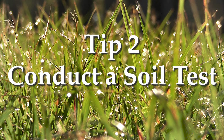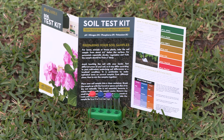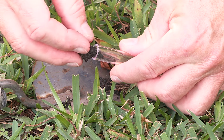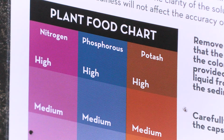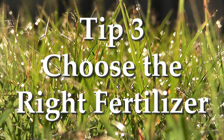Tip 2. Test your soil. Always start with a soil test before purchasing and applying fertilizer to determine if it's really needed. Each county in Florida has an extension office that will test soil for residents. The results of the soil test can help you determine what type of fertilizer to buy and how much to apply. Tip 3. Choose slow or controlled release fertilizers.